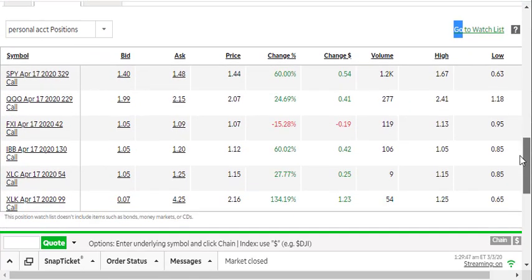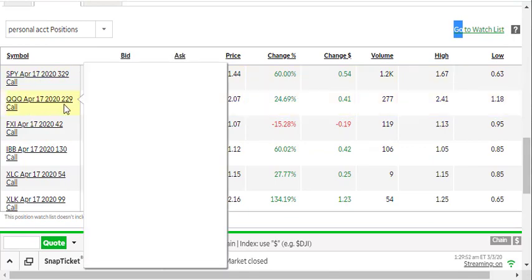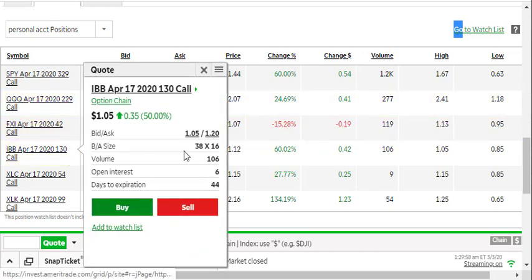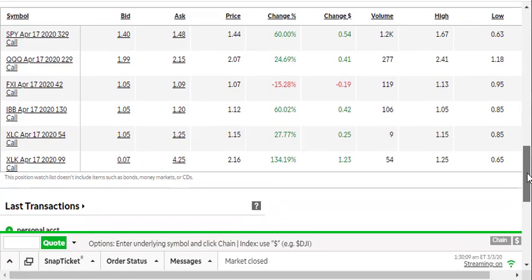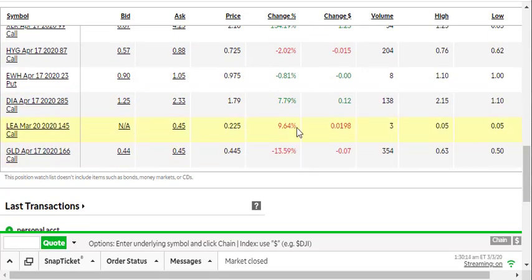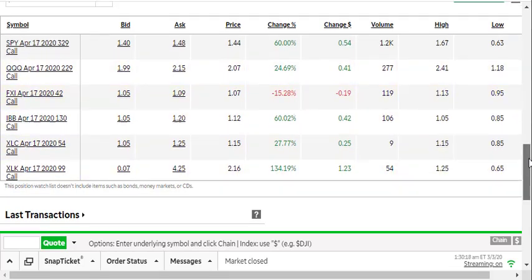Okay, so the SPY, we got a 60% gain. The QQQ Nasdaq at 24% gain. We lost some on China FXI here. IBB's technology 60% gain. So XLC Communications and XLK 134% gain on that. And we got some losses here, but nothing compared to the gains that we got. Okay, so let's see how I was able to do this.